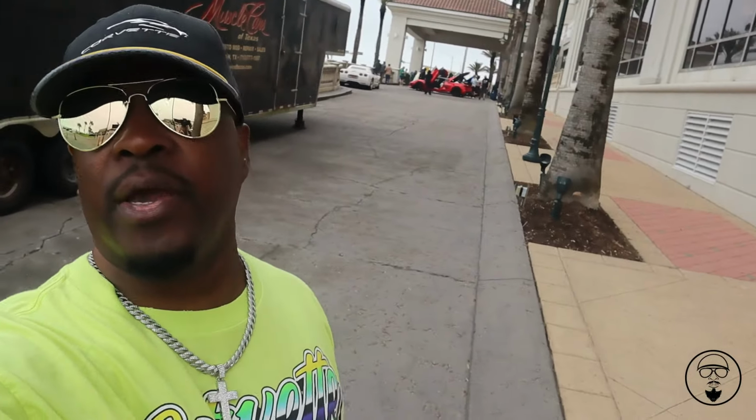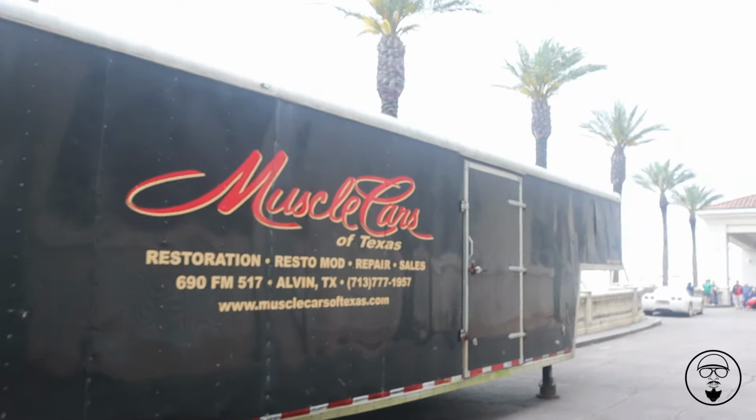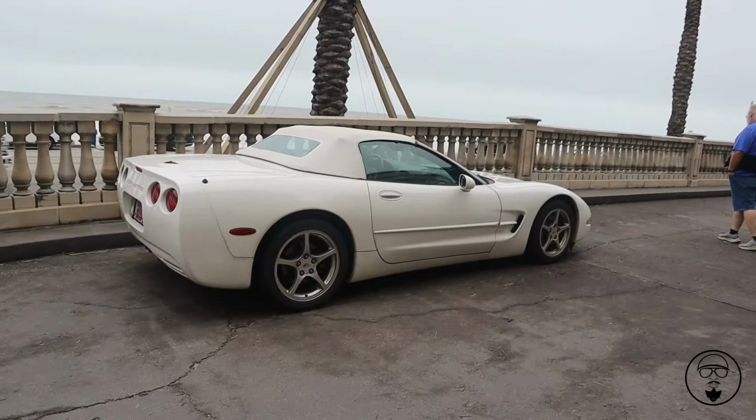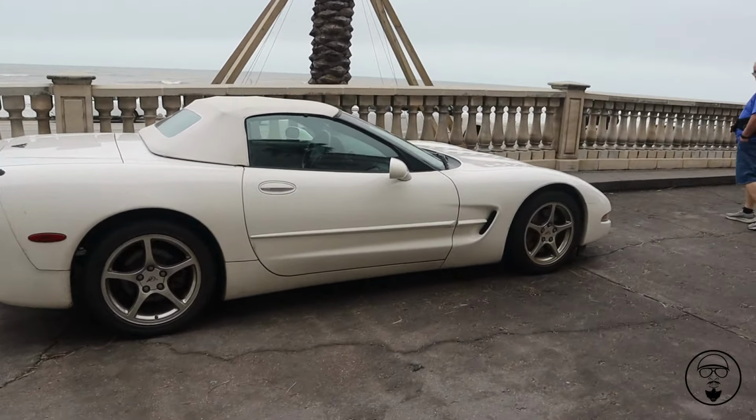All right, guys, there are some events I just gotta be sure and be on time for, you know what I'm talking about? And this is one of them. So we're a little early, but let's see what they got. I see the Muscle Cars of Texas is here as usual. All right, we'll start it off with this beautiful C5 convertible.